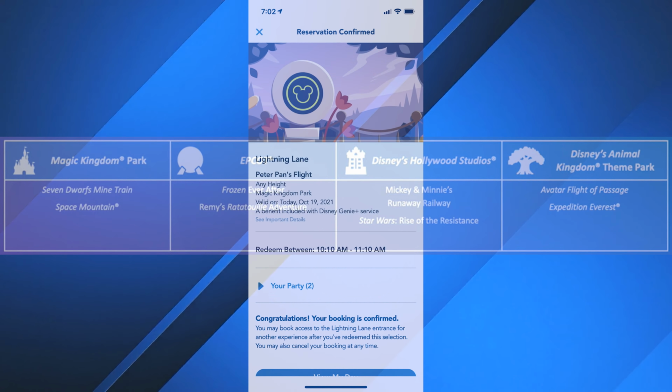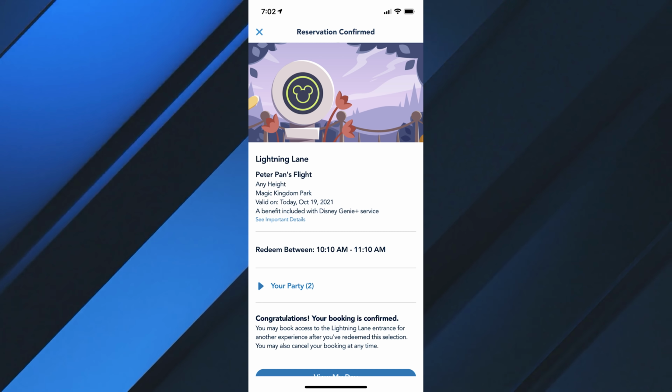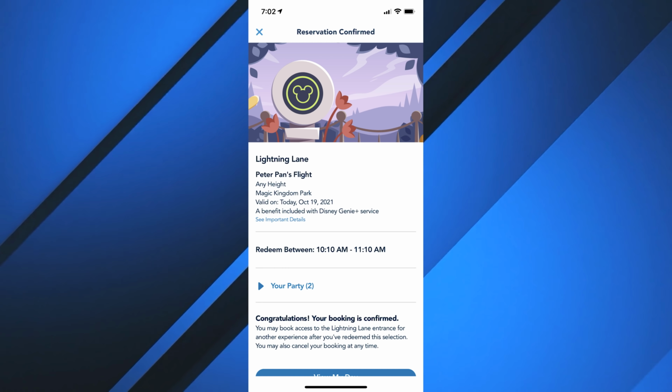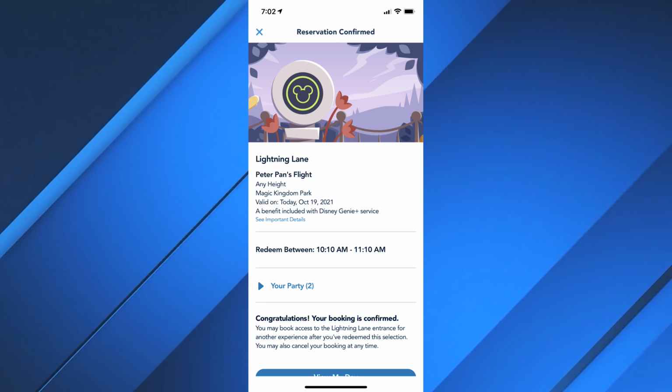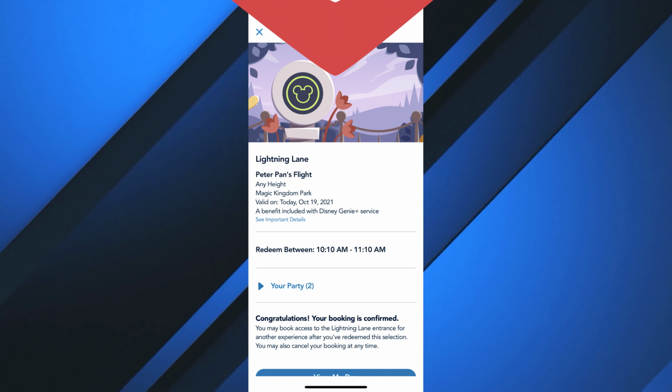For Magic Kingdom, we booked our first Lightning Lane selection for Peter Pan's Flight, which the offer time was already 10:10 a.m. Each reservation window is for a period of 1 hour, just like Fastpass has always been. So we had between 10:10 and 11:10 a.m.